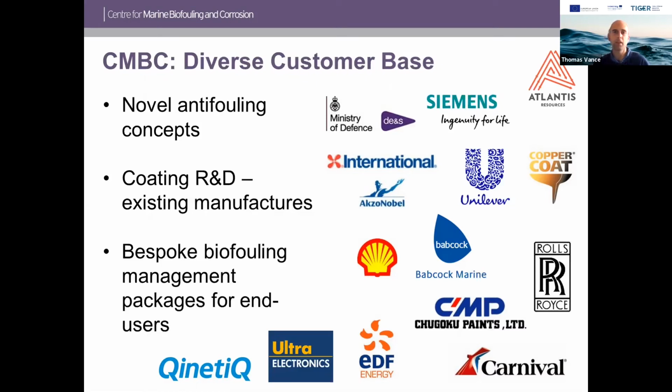So organizations who want to screen their new prototype device against industry standards, we can help them do that. And we work with existing coating manufacturers. You might recognize a few coating companies there. We help them screen and develop their new formulations to make sure that they're doing what the manufacturers are hoping they do. And the most interesting bit of the job is providing bespoke biofouling management packages for end users. So people putting marine infrastructure in the sea, and they can't find an off-the-shelf solution, and then we can help them there. So that's who we are and where we come from.